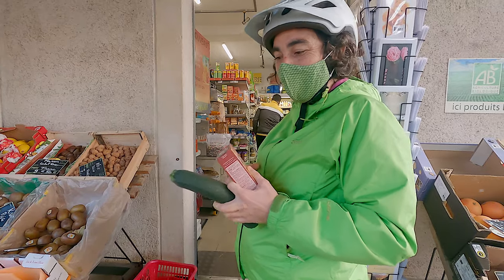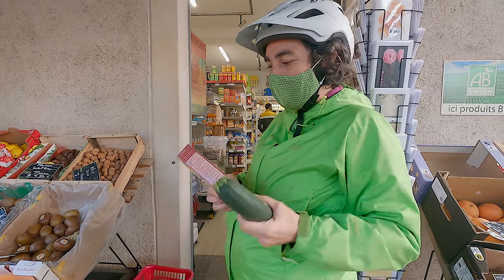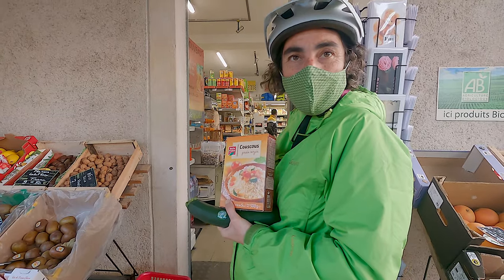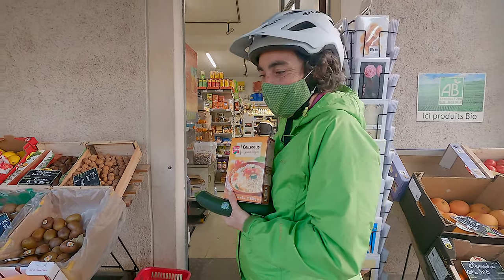Garlic, zucchini, couscous, and tomato sauce. And lentils.